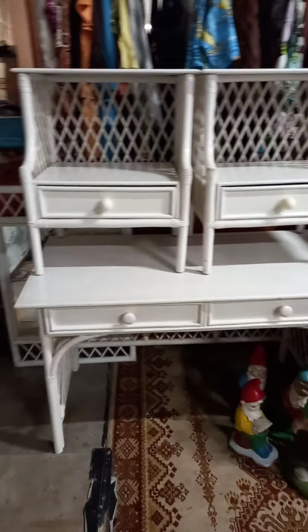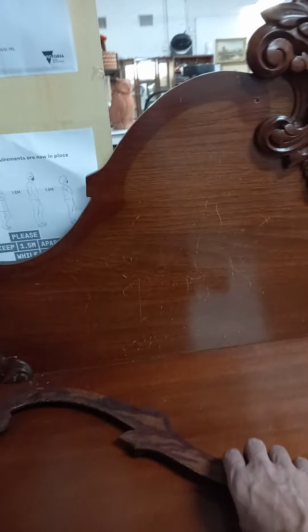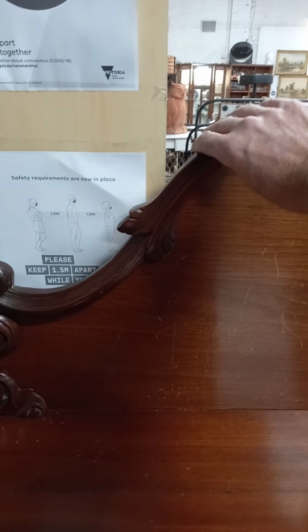Cool little sort of white painted cane set there with the dressing table with the mirror and a pair of bedsides. Nice Victorian cedar chiffonier or sideboard. That little bit just needs to be pinned back on there and we're sweet. There you go, you wouldn't even know it came off.